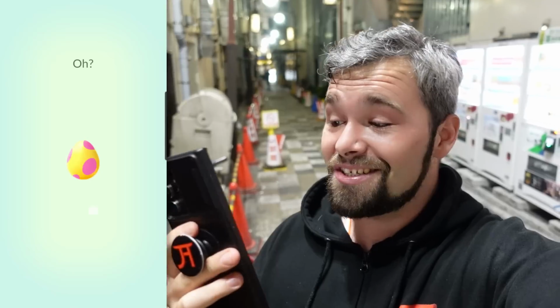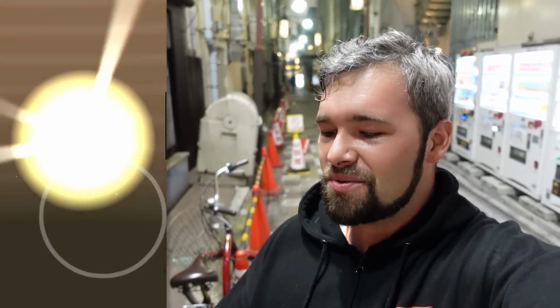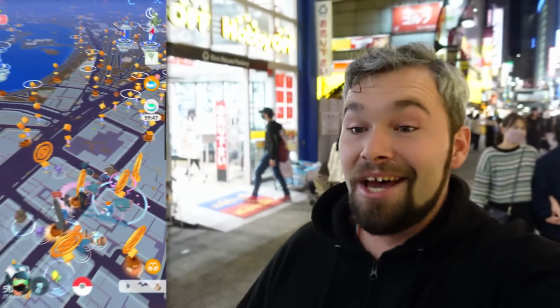And now let's see if the ramen gods give us some fortune. I have a single egg here, just a single egg. Let's see what happens with this one egg alone. It is, well, it was a Noibat. Sadly, it wasn't a shiny one though. So it looks like the ramen actually worked, just not with the right Pokemon.